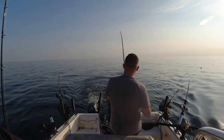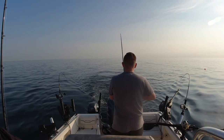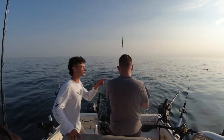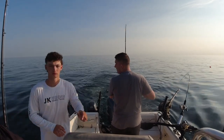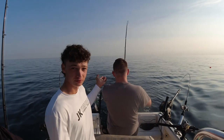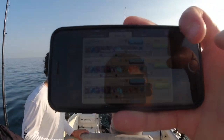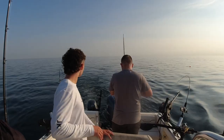So, Mike's hooked up on the dipsy there, and that thing went off right as the war attack. Is this purple? That's not a war attack, man. It was a normal raid. So, guys, again, nice fish. Ripped a good 30 yards. You can't see, but look at that loop from that last attack.